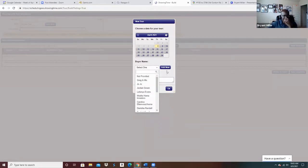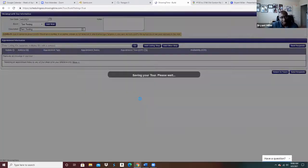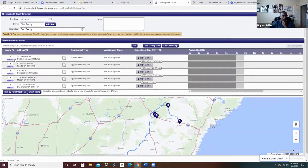And then you can go back and figure out what could you have done better to show fewer houses and get the same amount of value. So we're just going to go to new and testing, or testing, whatever. I don't put that information in there because I don't want it to text them. So now you popped up and you have all your different addresses.